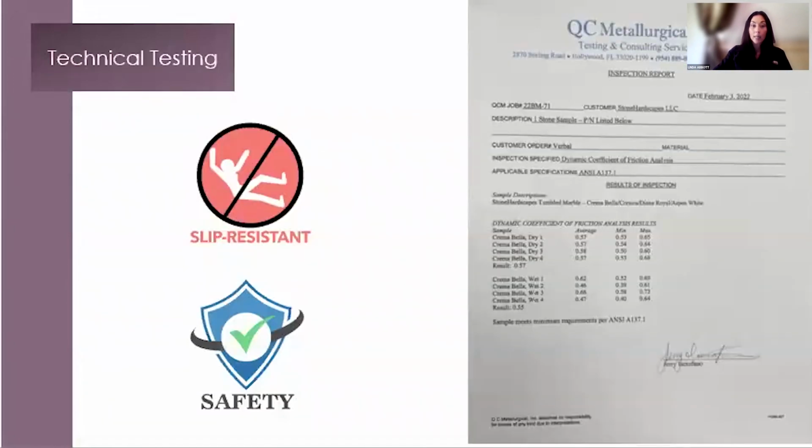So technical testing, I mentioned this earlier about the DCOF testing. In order for natural stone pavers to be allowed to be installed on commercial pool decks, such as hotels and resorts, stone hardscapes must provide the technical data which supports that the material passes the slip coefficient of friction testing. The current testing standard is the dynamic coefficient of friction testing, which is done on all of our stones.